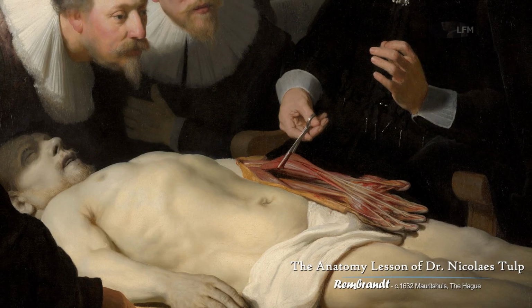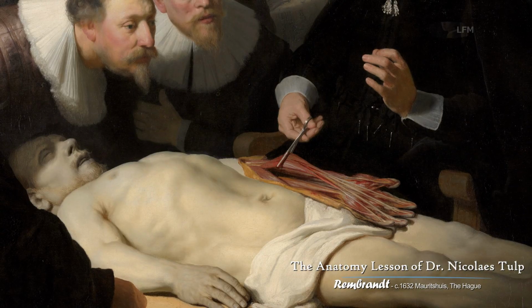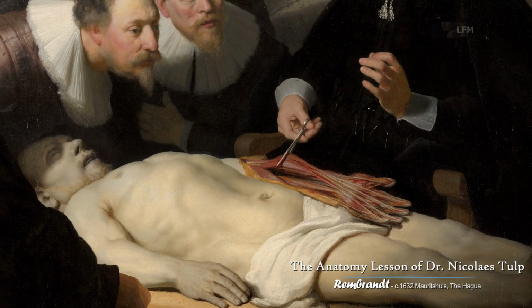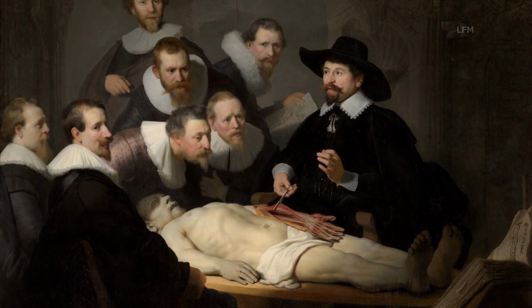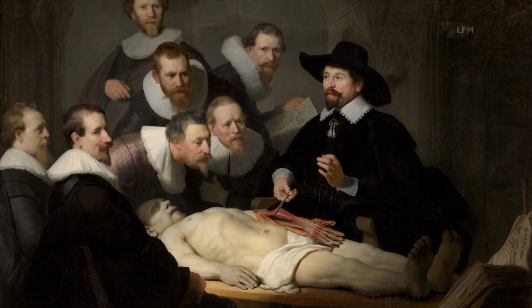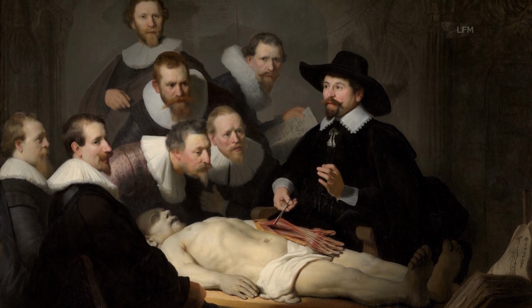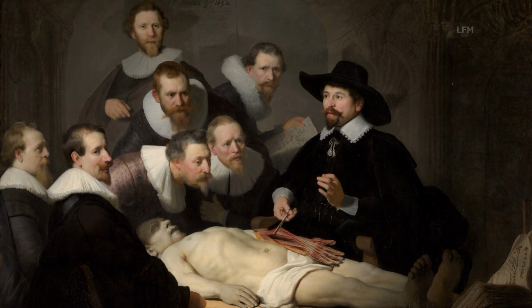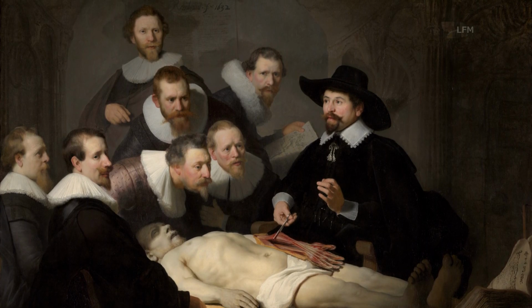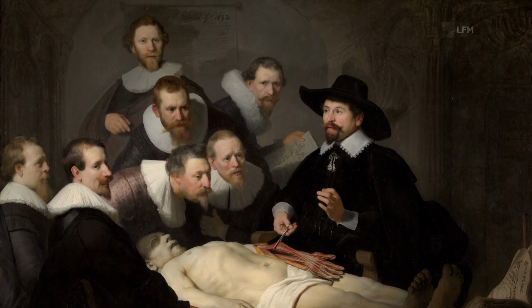Painted in 1632, Rembrandt's The Anatomy Lesson of Dr. Nicolaes Tulp represents a watershed moment in the artist's career and an enduring icon of Dutch Golden Age painting. Commissioned by the Amsterdam Surgeons Guild for display in their meeting hall, the work embodies the intersection of medicine, civic identity, and the emerging humanist spirit of the 17th century. Today, housed in the Mauritshuis in The Hague, it is widely regarded as one of Rembrandt's early masterpieces.